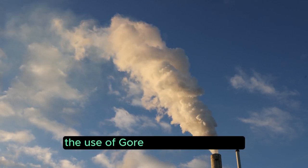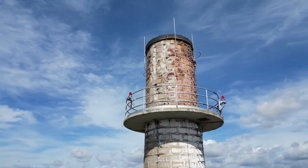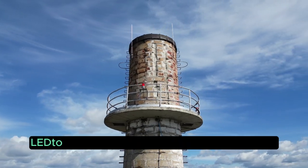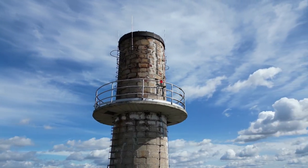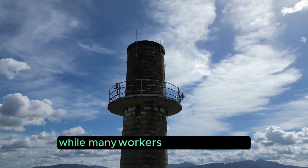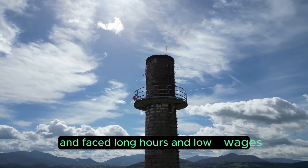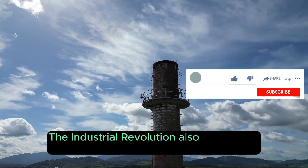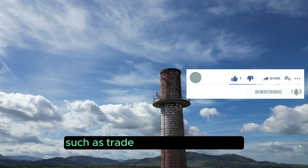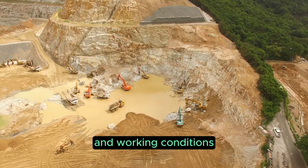The use of coal and steam engines also had significant social and cultural impacts. The rise of industrial cities, such as Manchester and Birmingham in England, led to the growth of a new urban working class. Factory owners and industrialists amassed great wealth, while many workers lived in crowded, unsanitary conditions and faced long hours and low wages. The Industrial Revolution also led to the emergence of new social and political movements, such as trade unions and socialism, as workers sought to improve their living and working conditions.